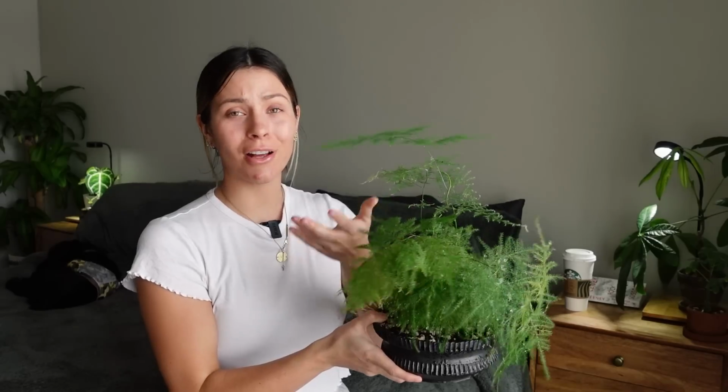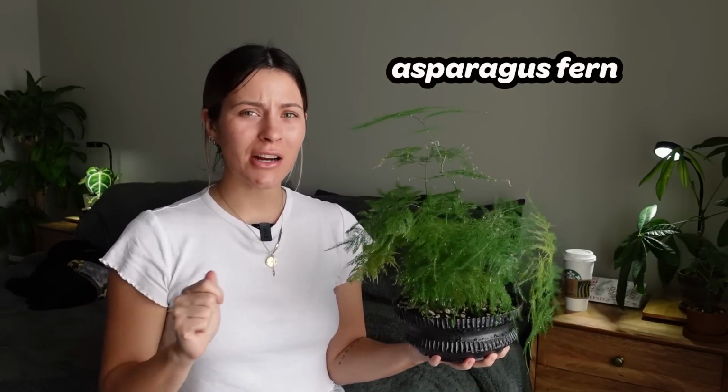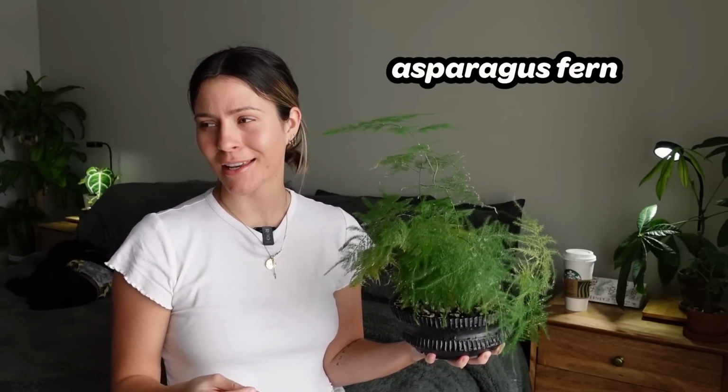And I'm about to eat my words because I just said I don't do well with ferns, but here we have an asparagus fern that is actually very easy. You know, asparagus ferns are different because I have another asparagus fern variety down in my basement that's doing just fine. It's just the regular ferns, I guess.